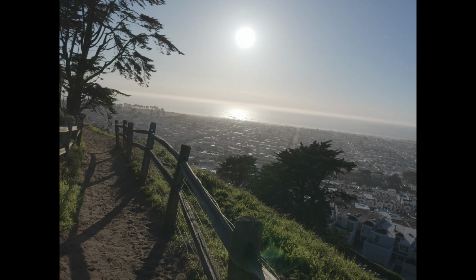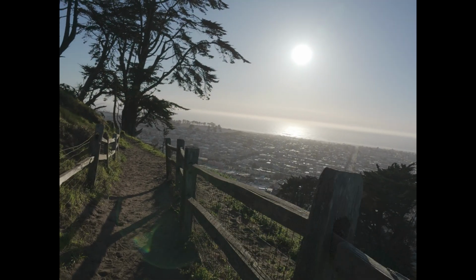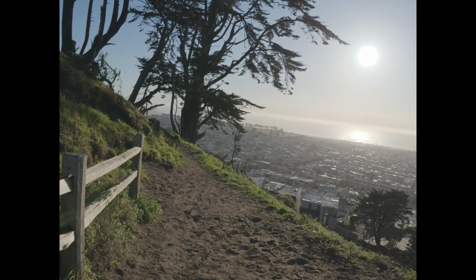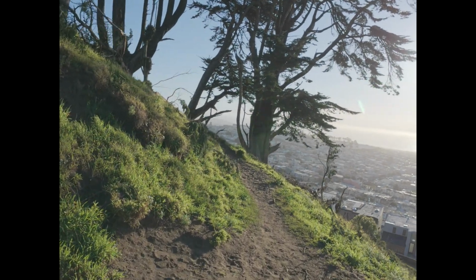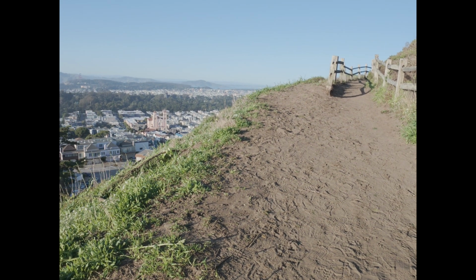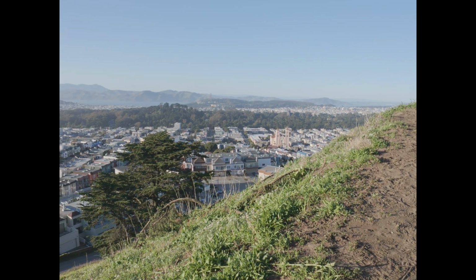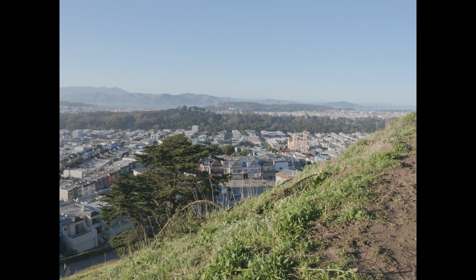It's getting a lot windier as we get on the west side, but you can see this panoramic view is just going and going. What a beautiful day. So if you're looking really carefully, you'll notice Golden Gate Park, all those trees going horizontally to the ocean. Right about there, you probably see a little red. That is the Golden Gate Bridge that connects San Francisco with the Marin Headlands.